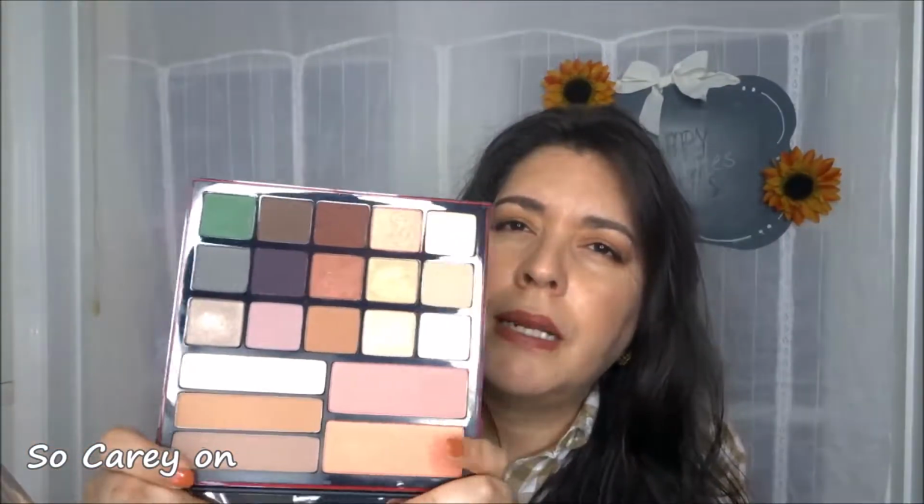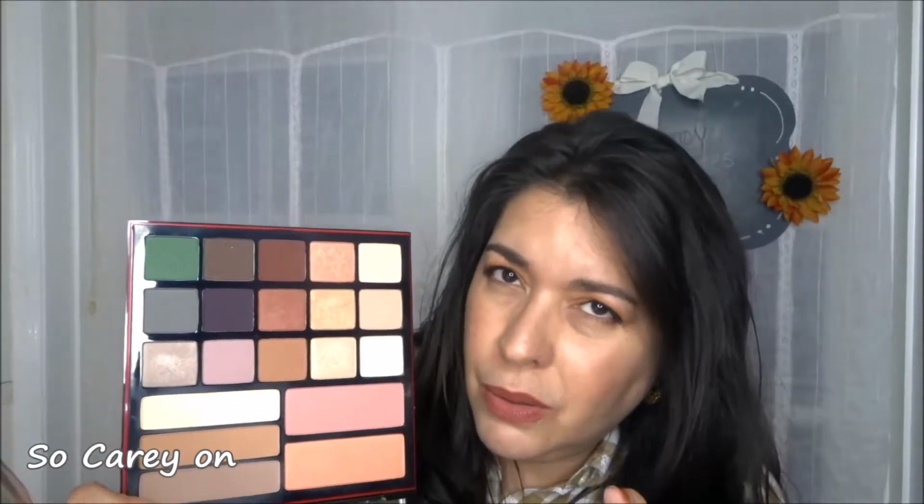I'm sorry about that. I will try not to blind you. It's got some great eyeshadow colors, which on me, work really well. I cannot complain about the eyeshadow shades in this palette. Some of my favorites are that one right there. Again, kind of like the rosy gold peachy tones.